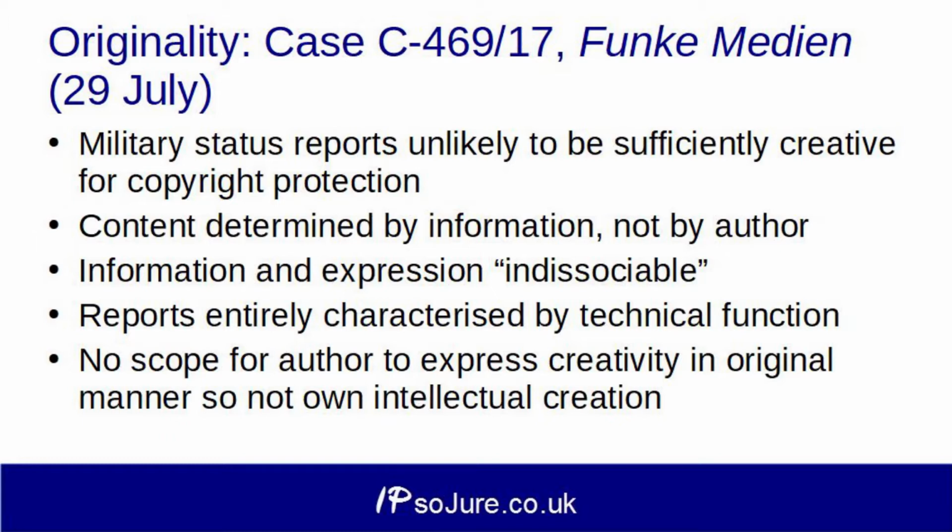So, first of all, the Funke Medien case, copyright in military status reports. That's a new one on me. The question is whether they are sufficiently creative to be protected by copyright, and the court's answer is no. And the reason for that is because the content of these reports is determined not by the author, but by the information that they're trying to convey. So there is no creative expression, which is what copyright's interested in protecting.